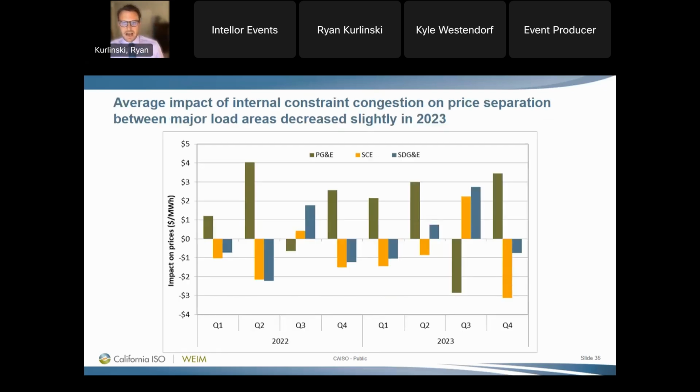Next, this graph shows the average impact of internal constraint congestion on the price separation between major load areas. On average, the impact of internal constraint congestion on the prices of major load areas in CAISO decreased in 2023. But that is kind of a symptom of the averaging, because that average impact does net off positive price impacts and negative impacts over the year. So that does depend on how often the congestion is changing directions throughout the year.